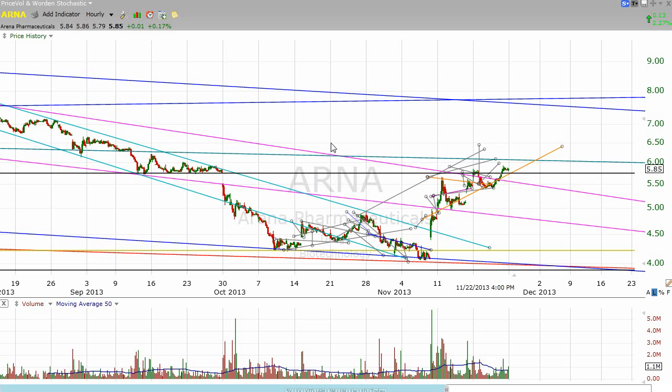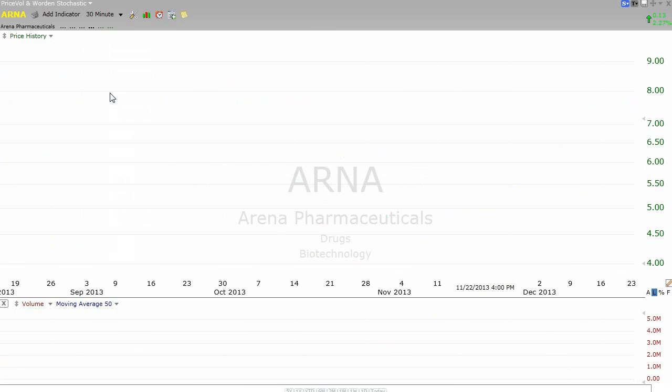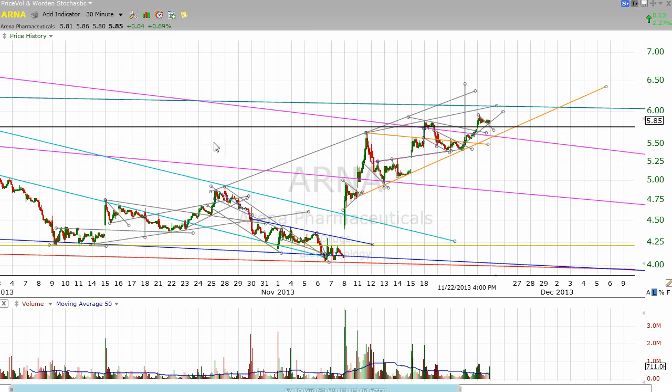The thing too that I want to show you real quickly here is we talk about gap support and gap resistance. When you have a downward gap, when you approach that level that was in place before that gap took place, you usually get gap resistance. Okay, we got that here. We got it again somewhat right here. But it looks like right now, for the first time, ARNA has closed above that gap resistance level. And that is at approximately 575.